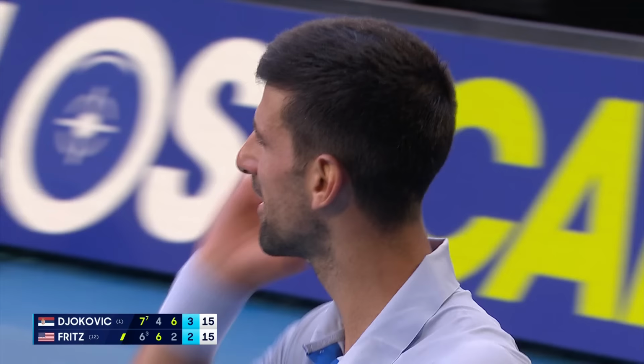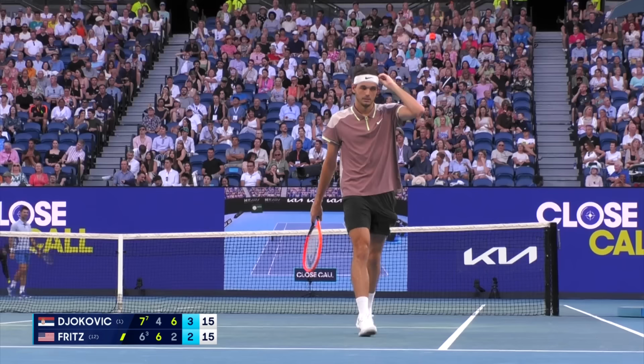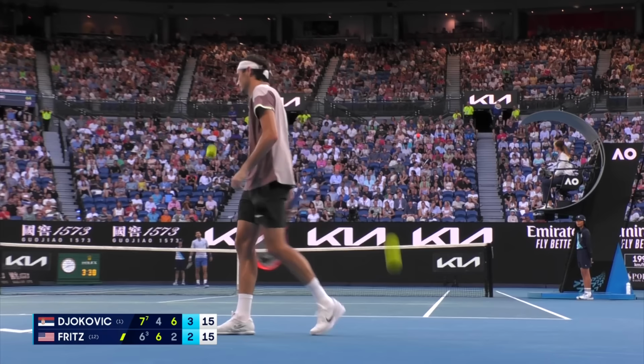He has to. And what a beautiful way to bring him forward and take him out of his comfort zone there, because he is not quite as good in the forecourt as he is at the back.